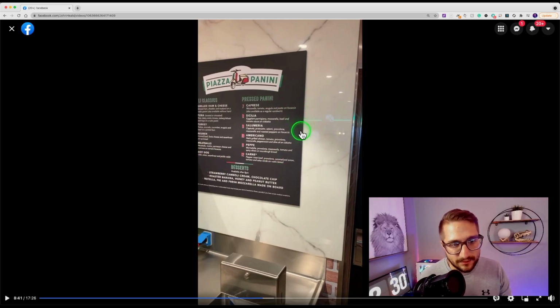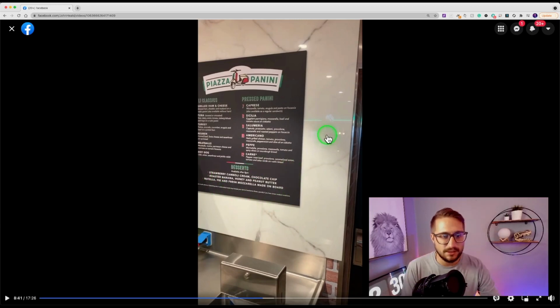You can get caprese, Sicilia, Salameri, wow, that one escapes me. An Americano, a Pepe, and a Carne. And then we also have, it looks like, some desserts that are only available after 8 p.m. So we have strawberry cannolis, chocolate chip cannolis, roasted banana, honey and peanut butter, Nutella, fig, and fresh mozzarella. So it looks like a lot of really cool options here at the Pizza Benini.